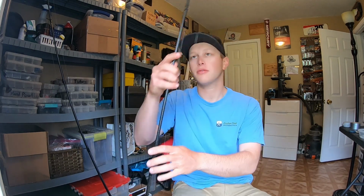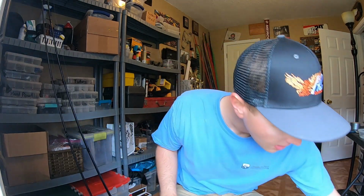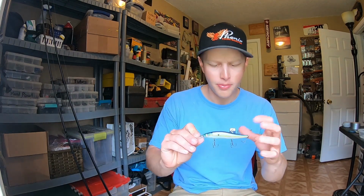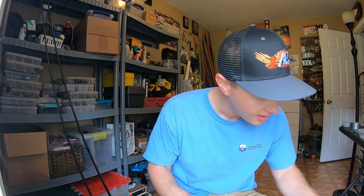I had 2 of those on the deck with a couple different jerkbaits, that Nishine and that Vision 110 Plus One. That color, I don't remember what it's called, but this is another color I caught one of my 4-pounders on. That's like a sexy French pearl, I think, or something like that. Caught a good one on that.